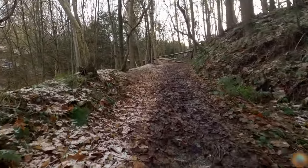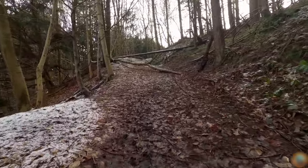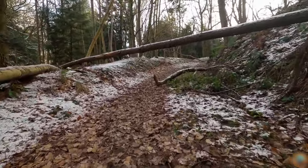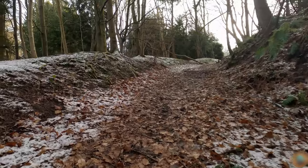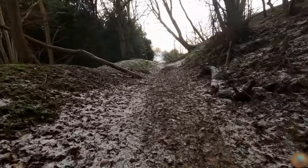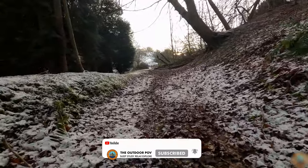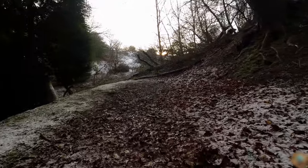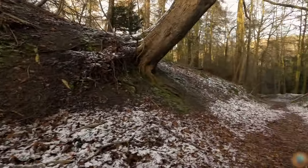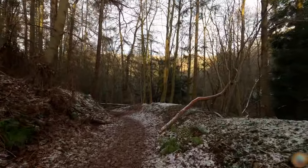Oh wow. These trees have been here for a long time. It's a shame because if you are hoping for a fast time, there's a couple of sections of the course which will slow you down now. Maybe years ago, you'd have had a free run. And that is it. Hill 11, touch the log, back down here, and take the left up 12.